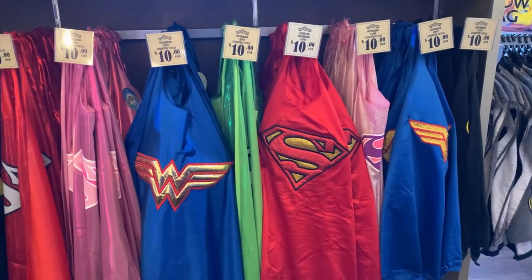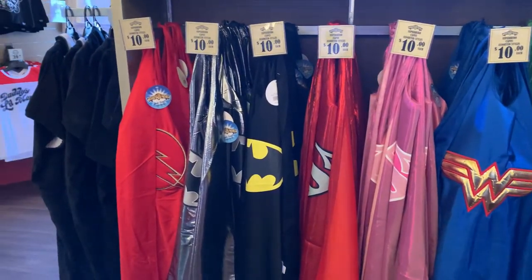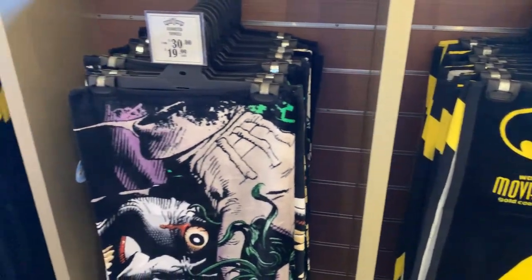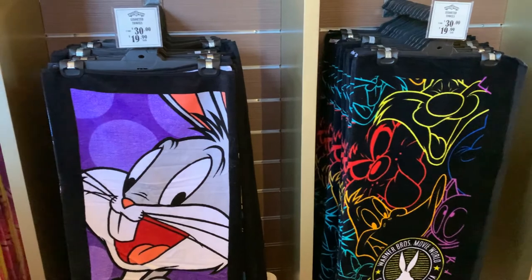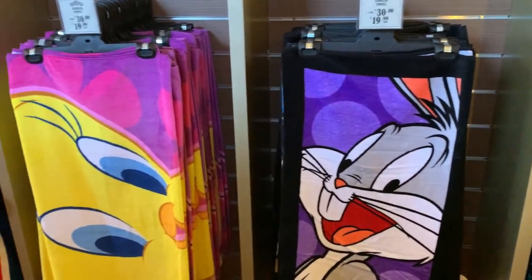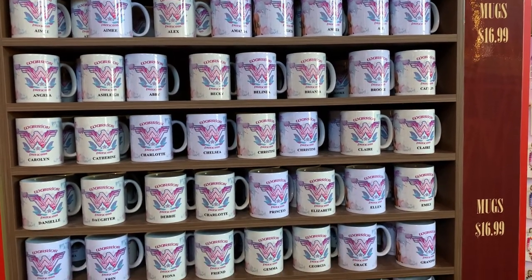So after we look through the merchandise, I'll take you over the rides and what's happening at Movie World over the next month. December and January are always the busiest times of the year for Movie World because of the school holidays. And also everyone's wanting to have a holiday because of the lockdowns that everybody's had to put up with for the past 8 months, 9 months.